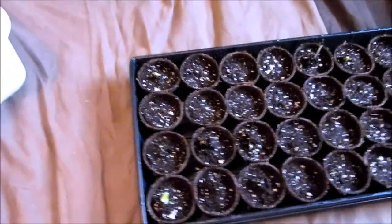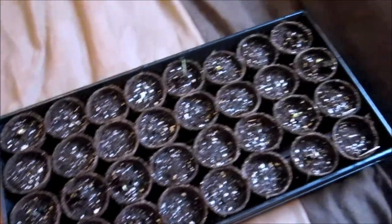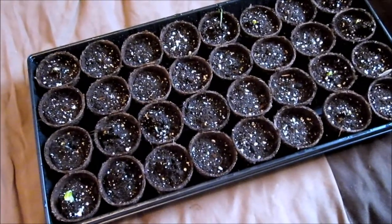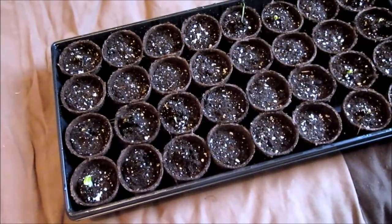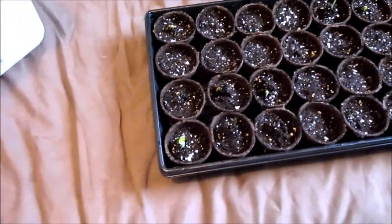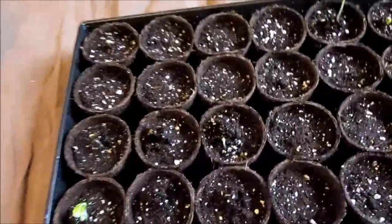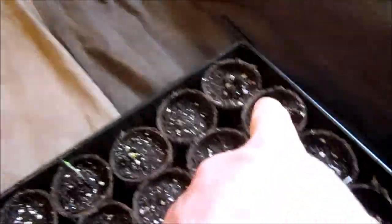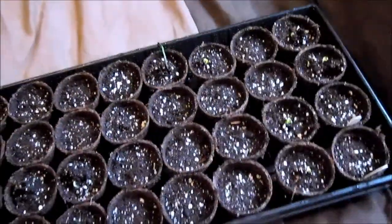Now we come over here to my okra. And yes, I know most people direct seed okra in the ground, but since I'm anticipating my season is a lot shorter than you guys down south, I wanted to start them in little cups. And as you see, these are up already. I got 1, 2, 3, 4, 5. I mean, you can't see these, but see all the little mounds of dirt? So that means probably another 10 or a dozen will be popping through today.